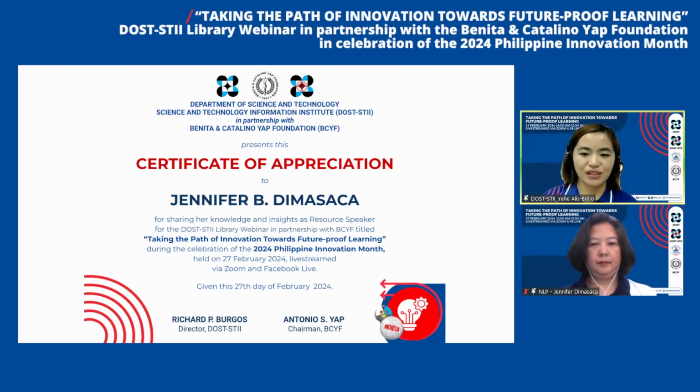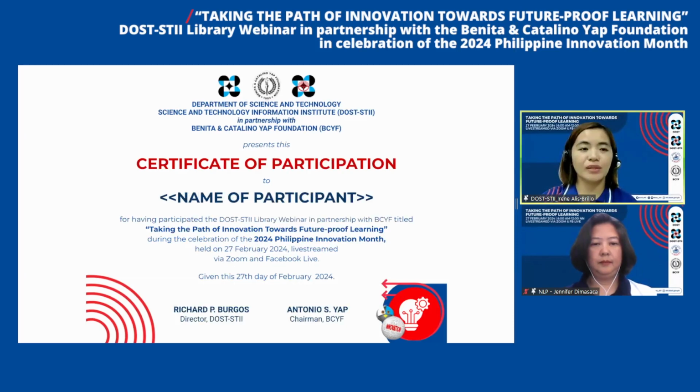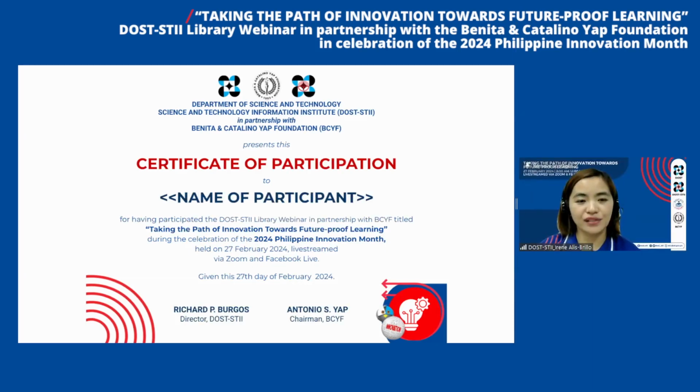We would like also to give a certificate of participation to all our participants. You will be receiving this certificate after successfully accomplishing the evaluation form. This certificate of participation is given for having participated in the DOST-STII Library webinar in partnership with BCYF, titled Taking the Path of Innovation Towards Future-Proof Learning, during the celebration of the 2024 Philippine Innovation Month, held on 27th February 2024, live stream via Zoom and Facebook Live, given this 27th day of February 2024.